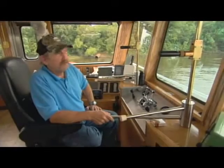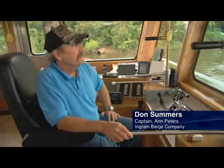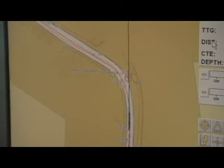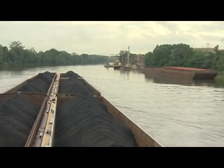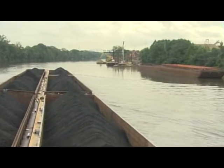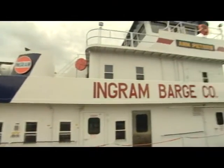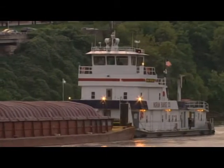My name is Don Summers. I'm captain on the motor vessel Ann Peters, Ingram Barge Company. Today we've picked up 6 coal loads here at mile 192 on the Cumberland River. We'll be delivering them to Gallatin Steam Plant, mile 242 on the Cumberland. It's a 12-hour trip up to it with a double lock in between here and there. I've been on this boat since the first day it came out, a year ago last August. We've had no problems out of it whatsoever.